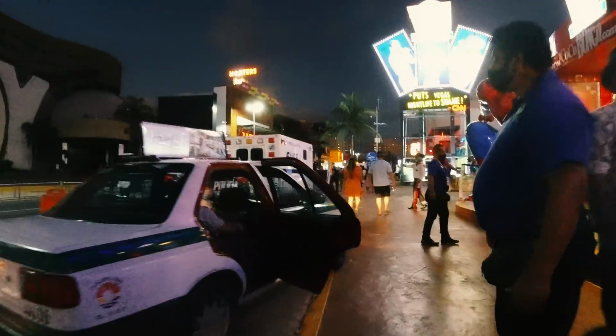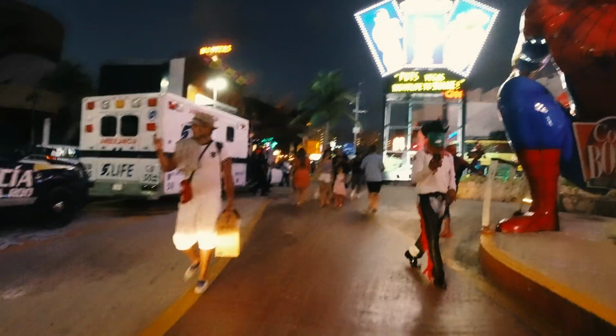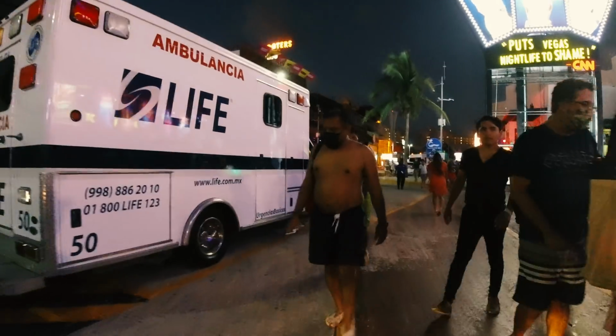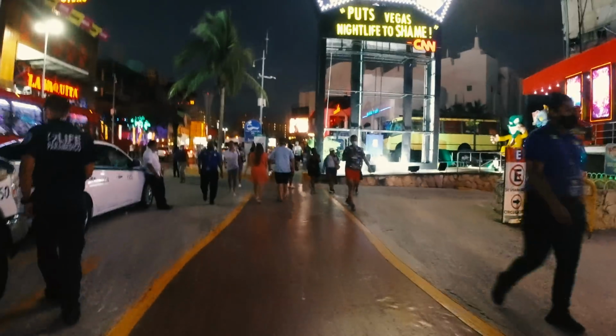On the strip in the hotel zone, the lighting wasn't that bad, but while I was walking around there, I got constantly approached by promoters in front of bars and clubs. So that got a little annoying, and I wanted to go somewhere else to shoot.